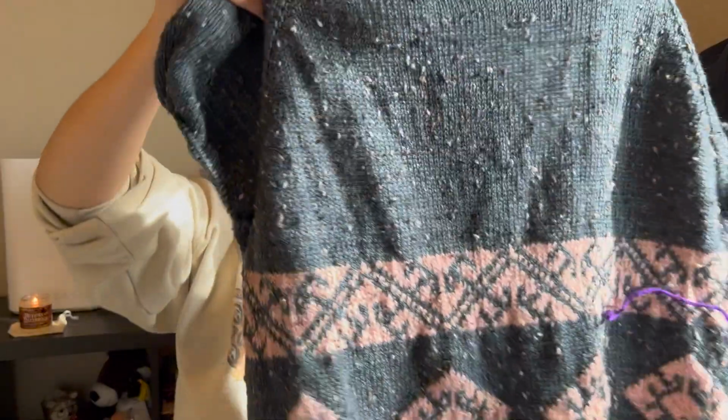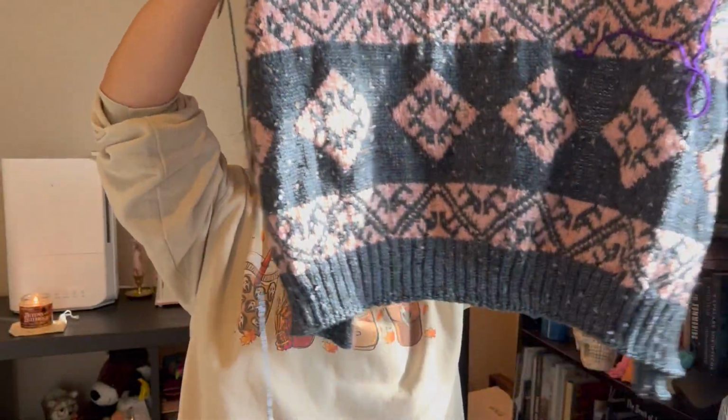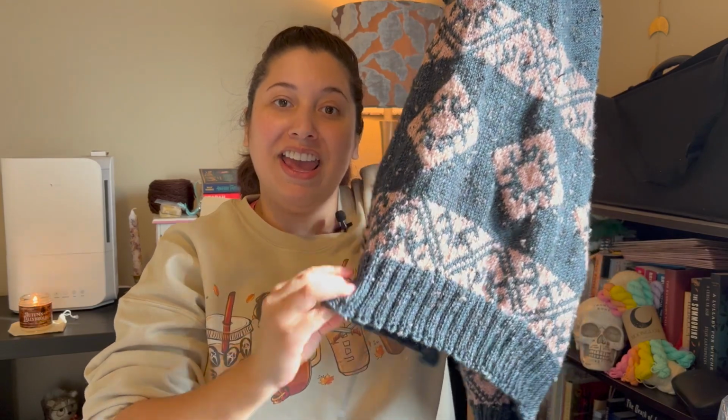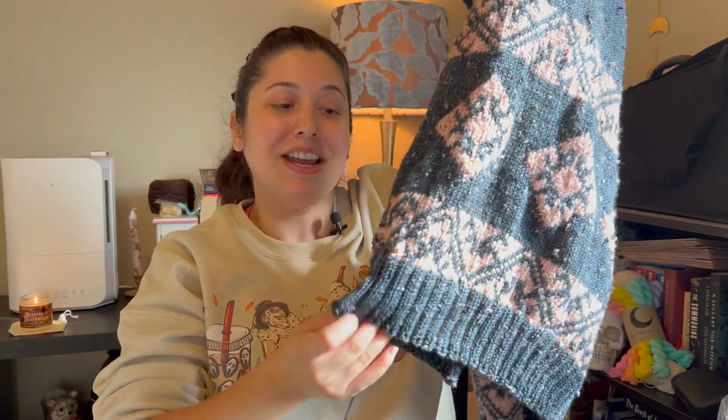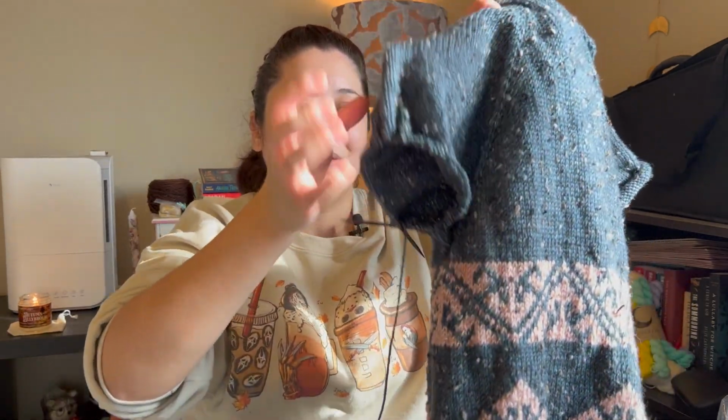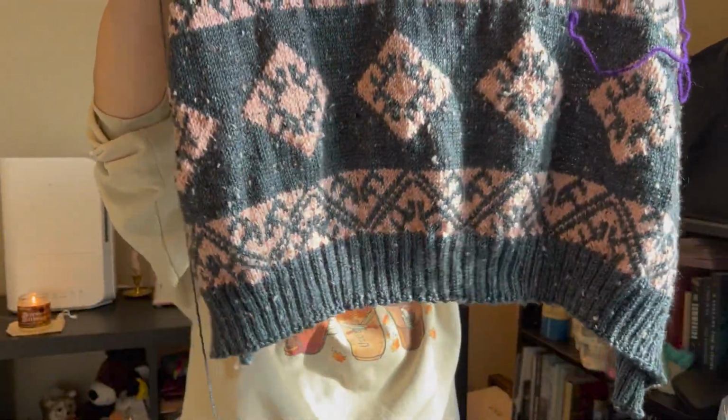I've got it all twisted up here. Let me show you the back. This is my Mohini cardigan. I have been prioritizing this for the past couple of days. Last night I actually finished the color work and finished the hemline here, and I bound off the body, and I started with the first sleeve. So that's where I'm at here. Gotten some good progress on it.